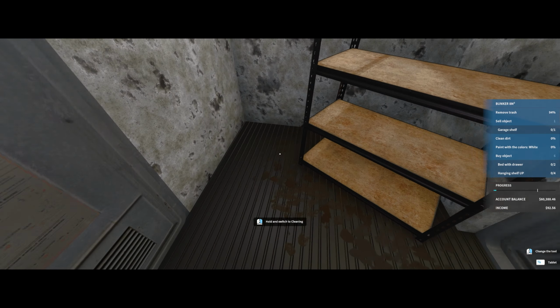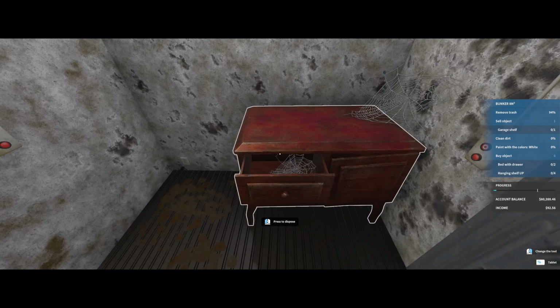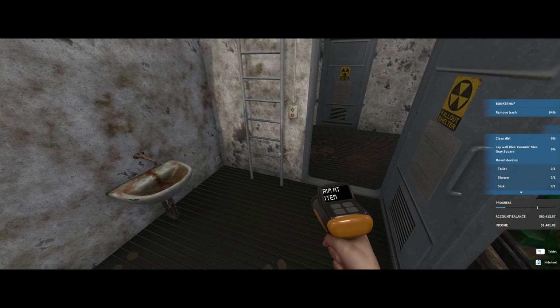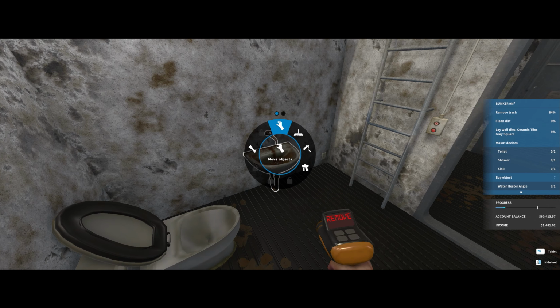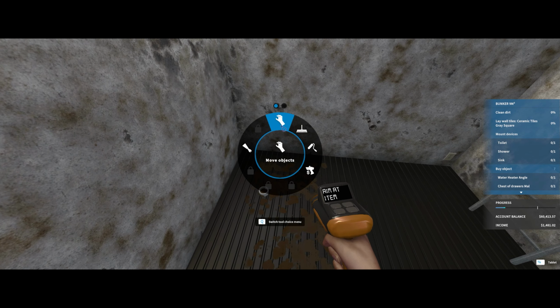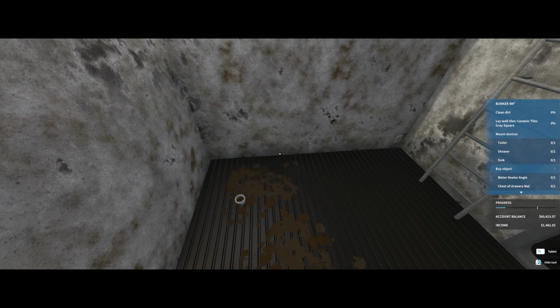Just go in and get rid of all the trash first. They want us to sell that too. Okay. They want us to sell that. Okay. I'm going to sell that. And dispose of that. And we're going to sell that too. Okay. Ooh. Ew. Lights. This one's a lot better than the other one that we just did.